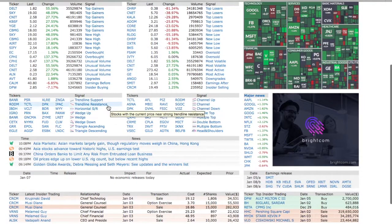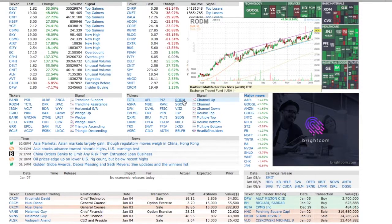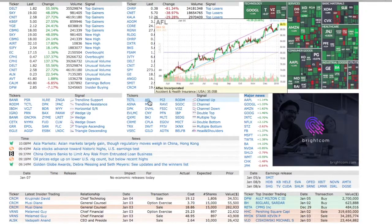Again, you can see stocks that the site has populated with patterns. So you can see the ones with trendline support, trendline resistance, channel up, channel down, which is really good. You don't have to do the technical analysis all the time. The site has it for you. And even if you just hover over it, it shows you a quick image of it, which is really nice.